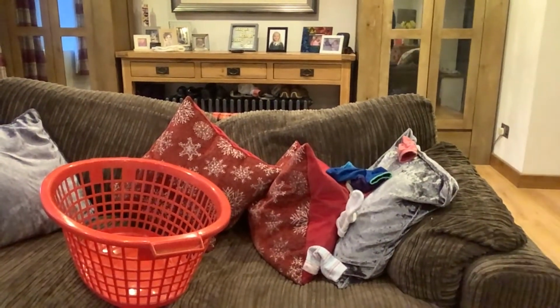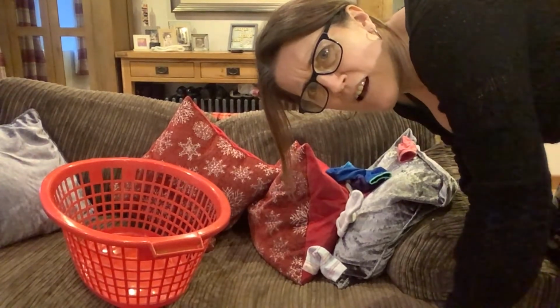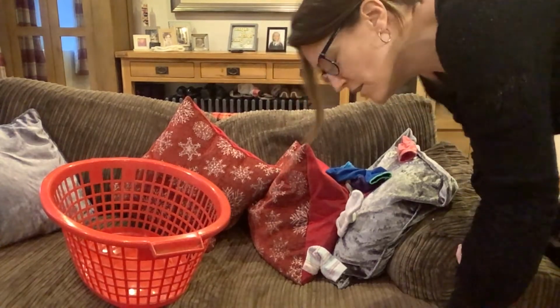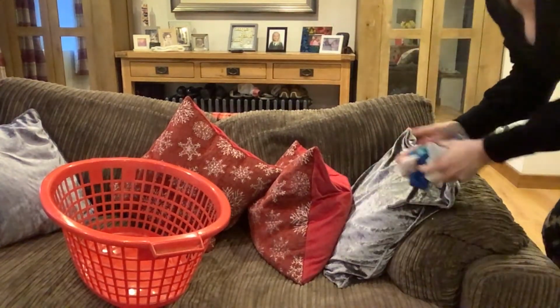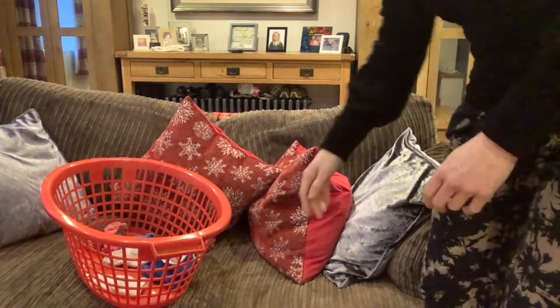And then I'll finish doing... Oh my goodness! Ducklings? Chicks? Who made this mess on my sofa? Oh, for goodness sake. Lily, was this you? No. Oh, I'll just put them in the basket there. Children, honestly, who did that? Lily, do you know who it was? No.